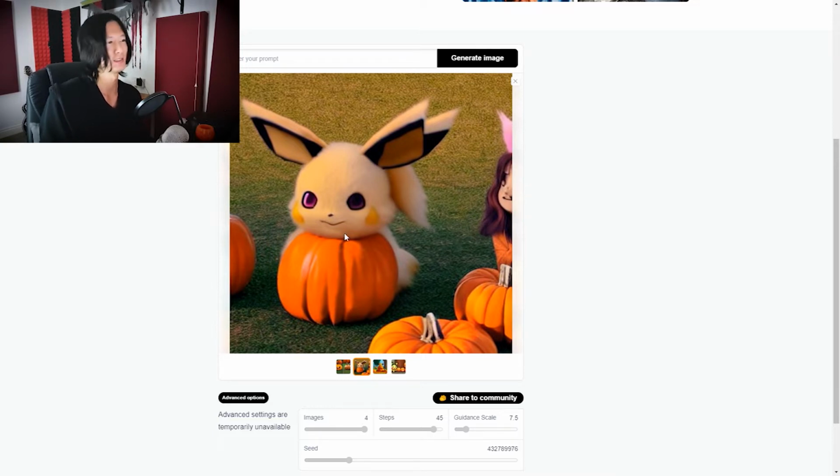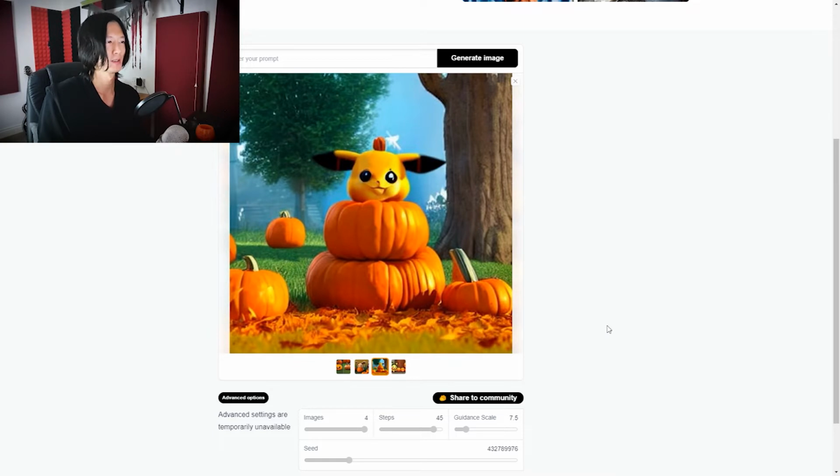That's strange. And this one's like a combination between Pikachu and Eevee, which is kind of cute. It's got his head resting on the pumpkin. Not bad. This one, probably my favorite so far. Also kind of creepy, a bit spooky in a way, which is the aim. But it's like the head of a Pikachu sitting on two pumpkins with a small pumpkin on top of its head, which seems to imply that there's probably a headless torso of a Pikachu walking around somewhere, which is kind of a weird image to picture.